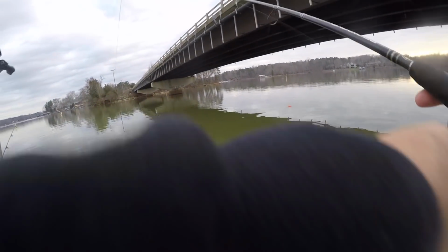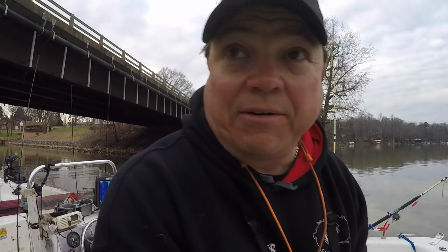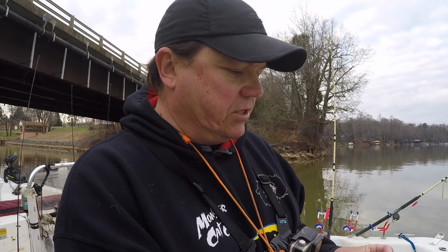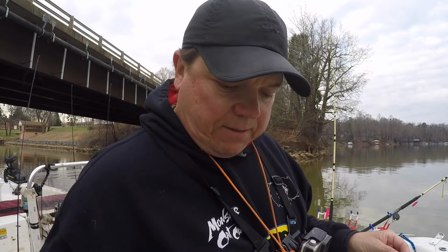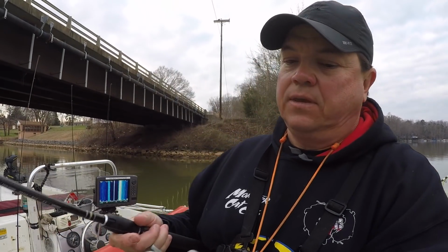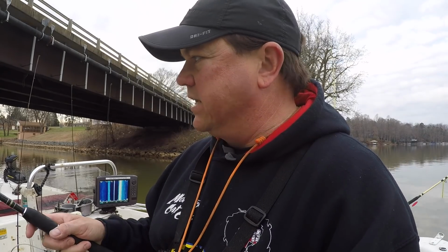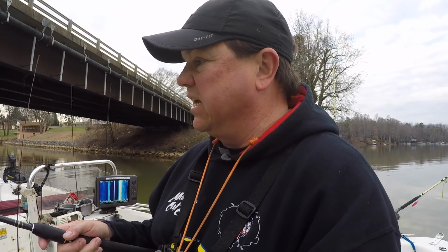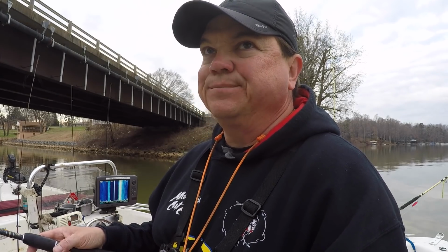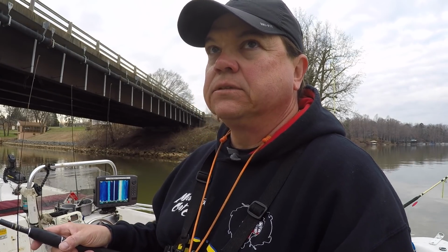Put a fresh minnow on there. We don't have many left. If I'd known the wind was going to be this slack this morning, I probably would have got some more minnows and fished for these crappie for a while, but I thought it was going to be windy. When I was out here the other day, it was very tough to stay up underneath this bridge because all the wind was getting funneled up underneath it. You really had to kind of anchor up and do it. It's not fun fishing.